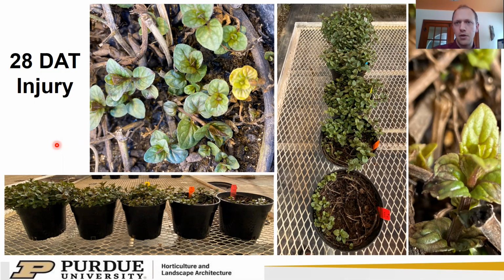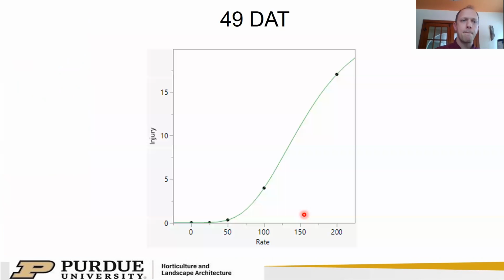And that's what these photos are showing you. So let me show you this photo here, for example, would be the highest rate, the 8X, the 4X, the 2X, the 1X rate, and then the non-treated. And what you can see, again, kind of the same thing here, the non-treated, 1X, 2X, 4X, and 8X. Just a classic dose response to herbicide injury, to herbicide rate.